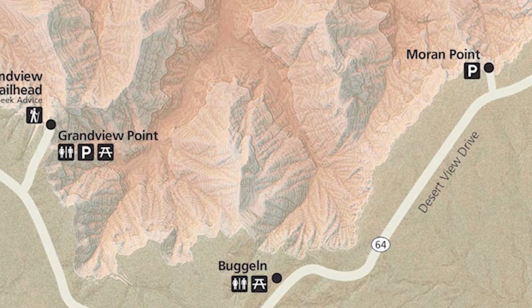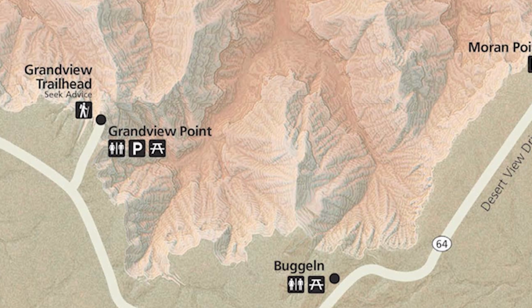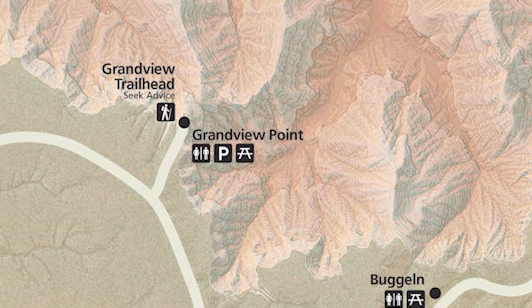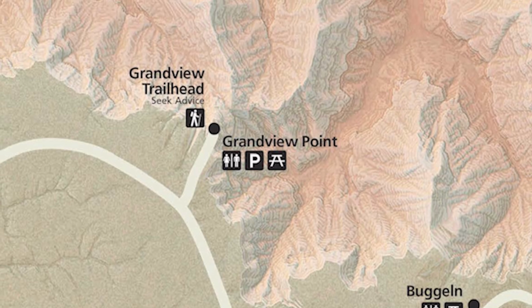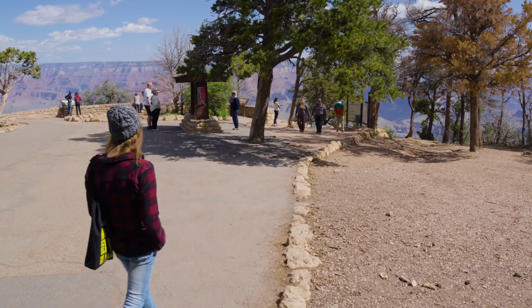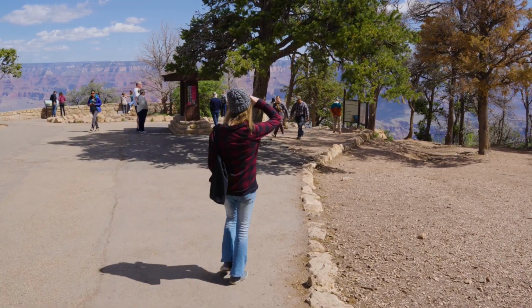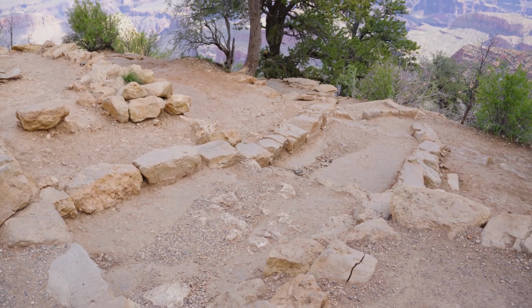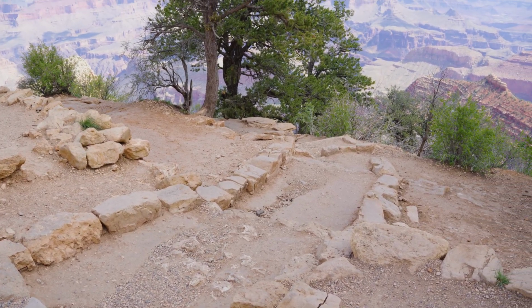In the annals of time, perched upon the southern rim of the Grand Canyon, there once resided an illustrious establishment known as the Grandview Hotel. While the hotel has long since dissolved into the mists of history after a fiery end, its legacy endures at Grandview Point. In the present day, adventurers have the opportunity to retrace the footsteps of those bold travelers who came before, as they embark upon the winding Grandview Trail.